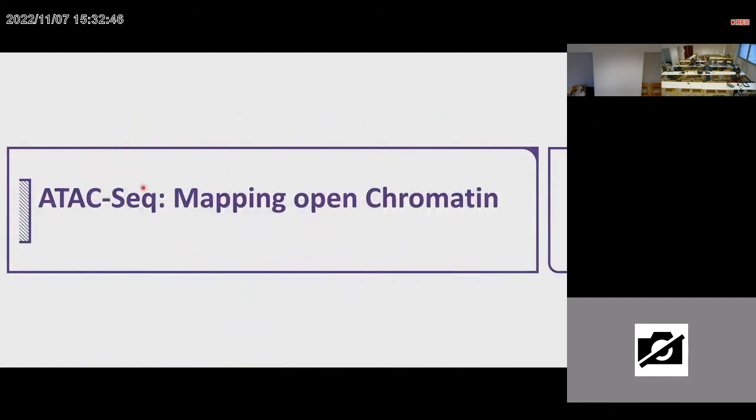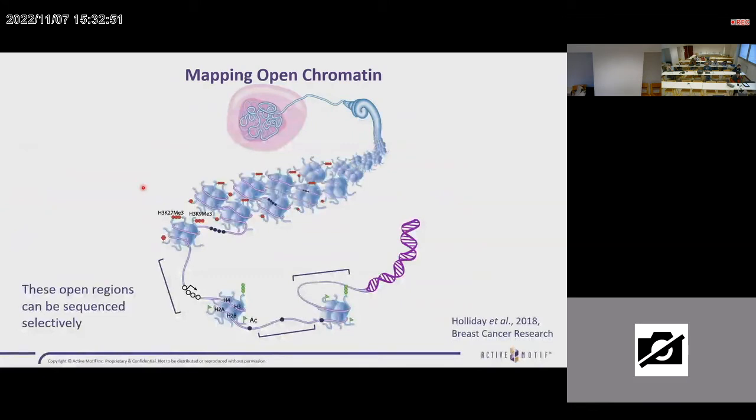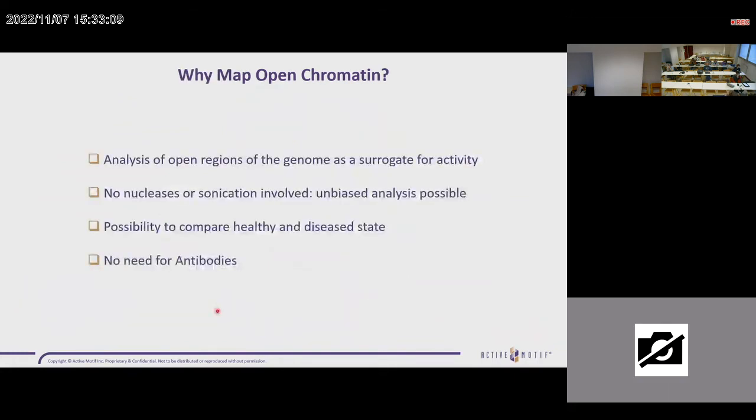So let's focus now on ATAC-seq technology. Basically, ATAC-seq identifies open chromatin regions. You can selectively sequence transcriptionally active regions, since we all agree that open chromatin regions are transcriptionally active regions. So why map open chromatin? Analysis of open regions of the genome serves as a surrogate for activity. It's also usually easier than doing ChIP-seq with a transcription factor, for example.